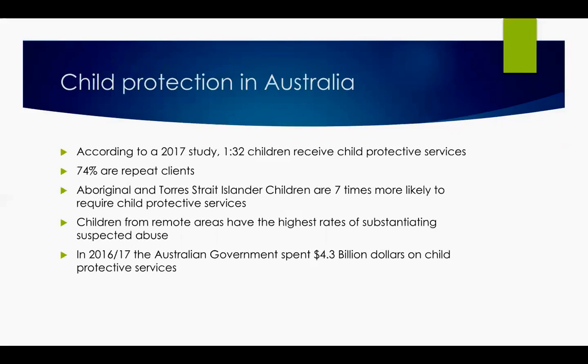So let's now talk about child protection in Australia. According to a 2017 study, 1 in 32 children receive child protective services. And 74% of those are repeat clients. Ongoingly, Aboriginal and Torres Strait Islander children are 7 times more likely to require child protective services. So very much overrepresented there. Children from remote areas, geographical areas, have the highest rate of substantiating suspected abuse.